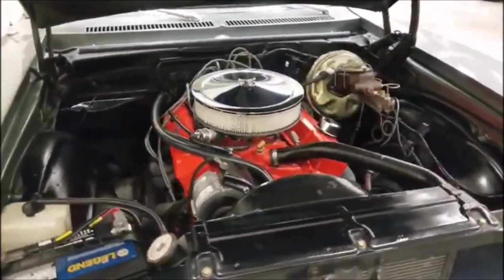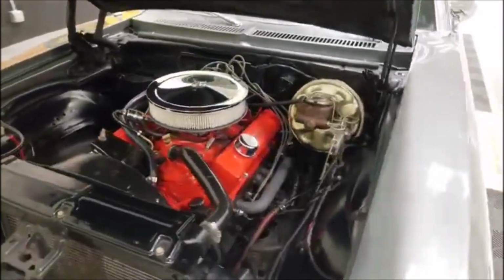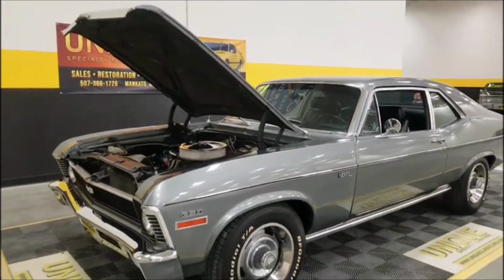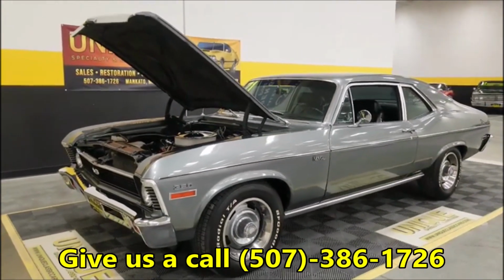Don't expect this one to last too long. So, if you're looking for a 1971 Chevrolet Nova, two-door, beautiful car, give us a call.